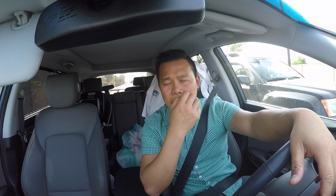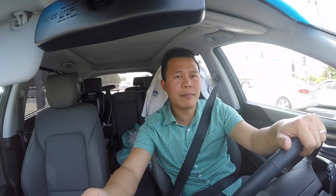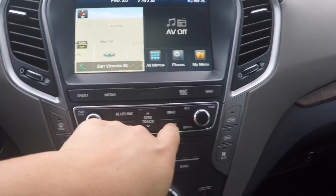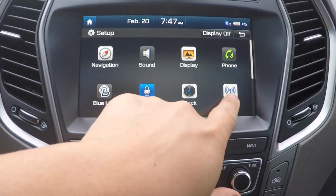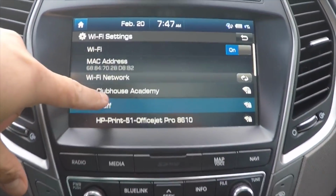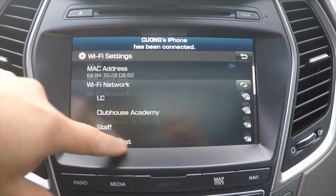Other things to note is that it does come with Apple CarPlay and Android Auto. Those 2 features that connect to your smartphone were usually available only in luxury cars, but now it's becoming an option in lower end cars, so it's becoming more standard now. But it's available in this car, and all your connectivity is there. You can also connect your infotainment system to Wi-Fi, to your home's network or to your phone's network, so that you can take advantage of one of the apps in this car.